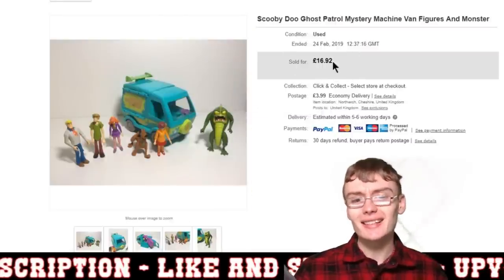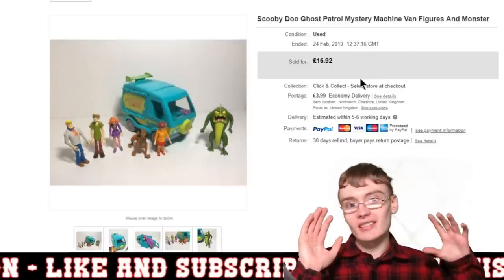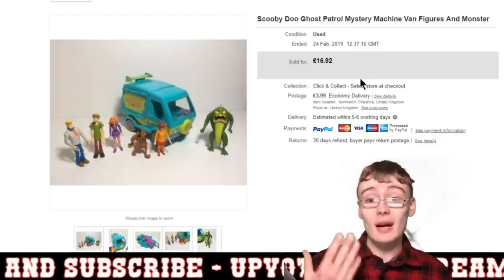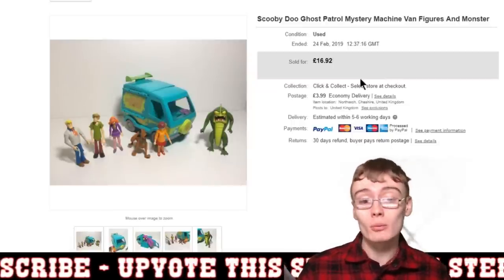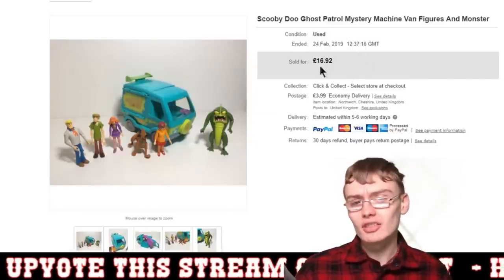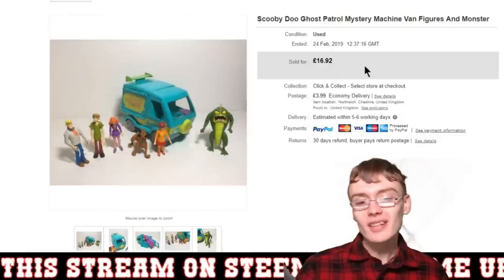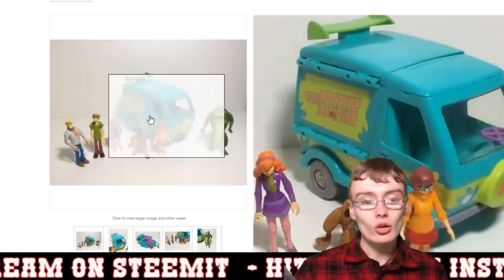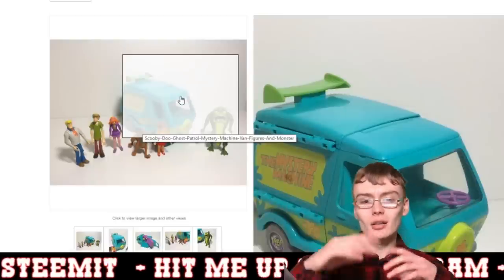But yeah, £16.92 on that plus postage. I don't know whether that's a good price or not, because as I say, this is a very, very old listing. I'm guessing maybe I could have got a little bit more, but at the same time, it just did not sell for so long, so that might be an indicator that maybe I couldn't have got much more. Maybe the market's getting a little bit saturated, I'm not sure. But I've just never really had much luck with these Mystery Machines, as I said. But £17 plus postage, it's still a nice price for what it is. And it's always nice with these kinds of things, these little sets.